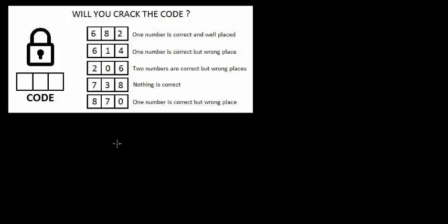Hi friends, today we have a very interesting puzzle that we would like to crack. So let's look at the puzzle right now. It says, will you crack the code? It is a 3-digit code that we need to crack. There are 5 criteria given. We need to use all those criteria and see which one fits well and find the code.